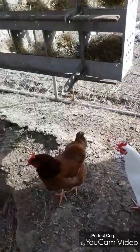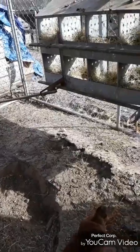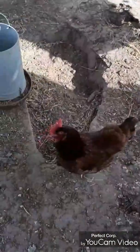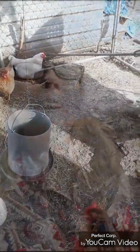I'm fixing to separate. I've got a white leghorn, cream legbar, an Icelandic, and a Rhode Island Red in here. I'm fixing to pull them out, so it'll all be just my whites.